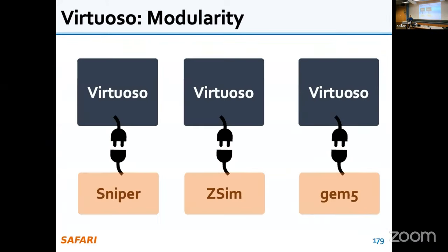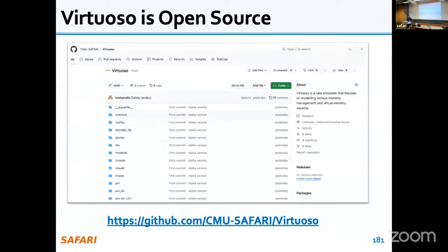It's modular. We can plug it into many simulators like ZSim, Sniper, or Gem5, which is one of the state-of-the-art in the field. And it's open source. You can find the GitHub link. There are many features coming up. You will see them soon.